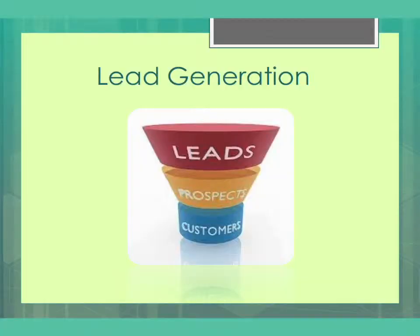Next, we're going to talk a little bit about lead generation. So you're at the event, you have a great booth space, you've got great attitude and communication skills, you've got your goals. Now you have to figure out how you're actually going to generate those leads. So we've obviously got lots of people coming through the show, and so how do we get as many leads as possible in at the top?